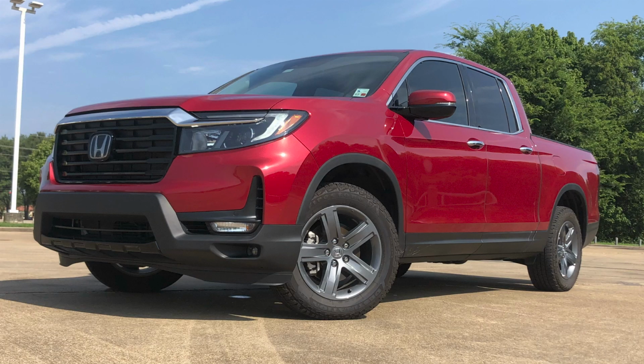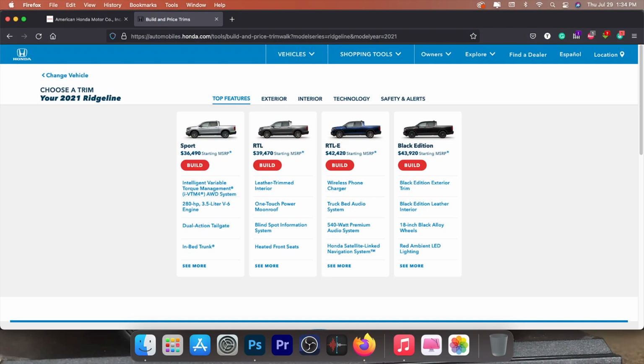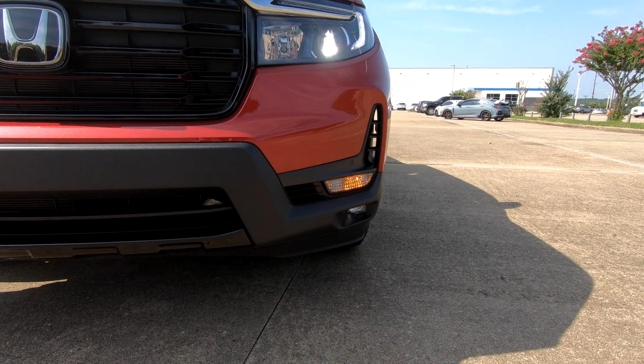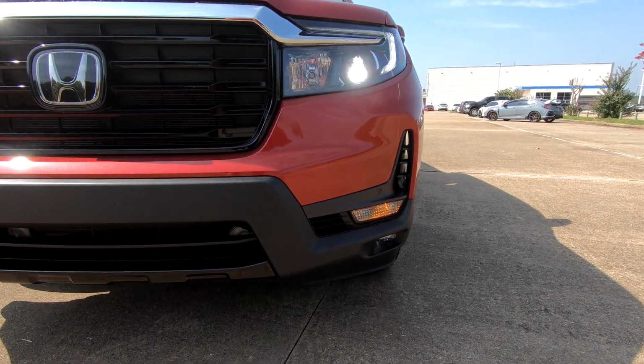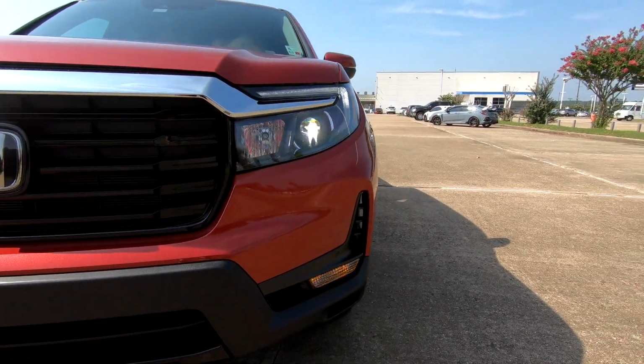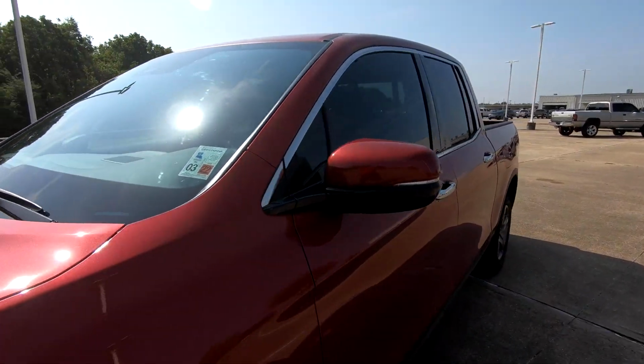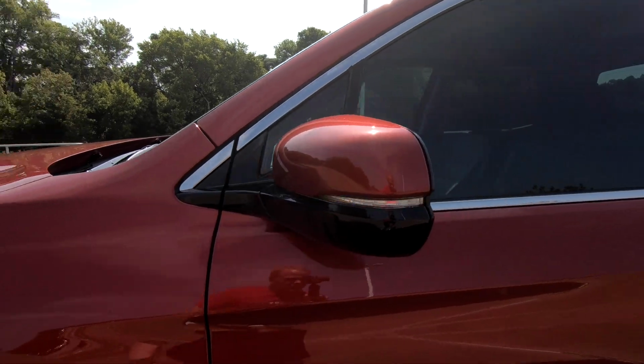The 2021 Honda Ridgeline comes in four available trim levels: Sport, RTL, RTL-E, which is what we are looking at in today's video, and of course the Black Edition. Base pricing ranges from $36,490 up to $43,920. The Ridgeline in today's Vehicle Visionary video features an exterior color of radiant red metallic.